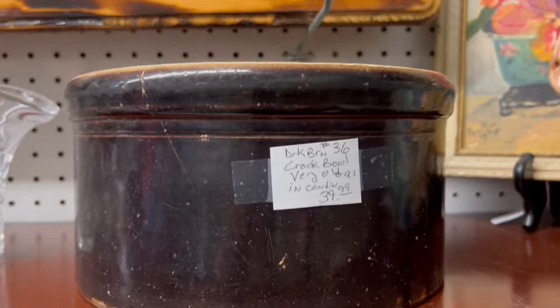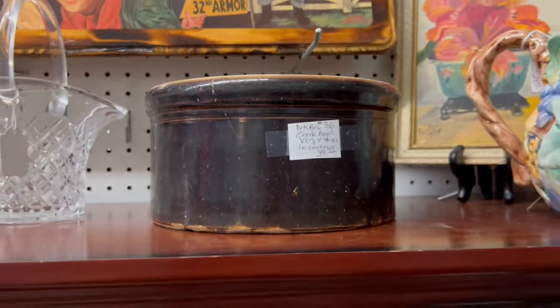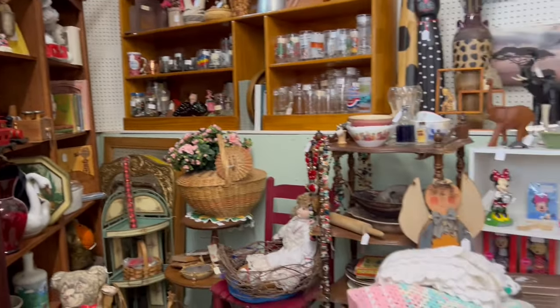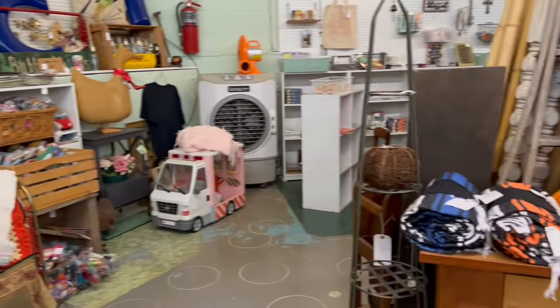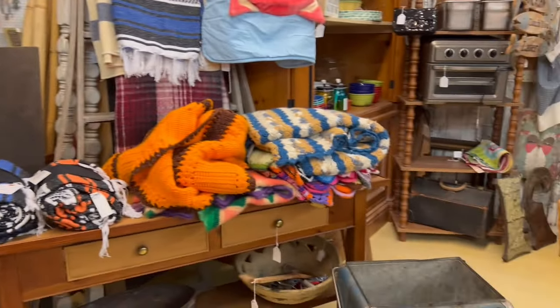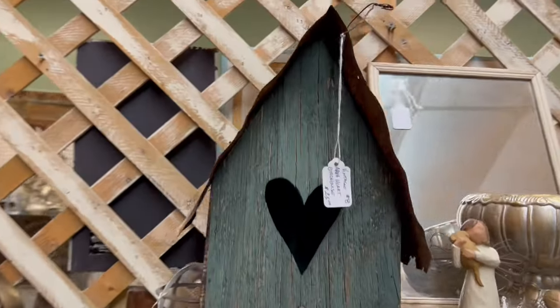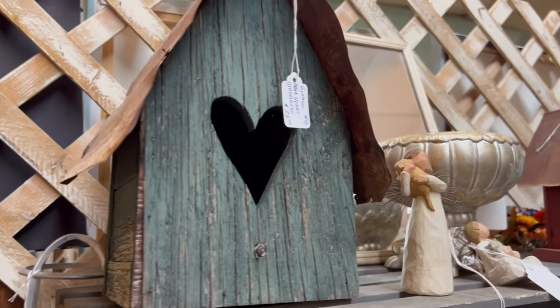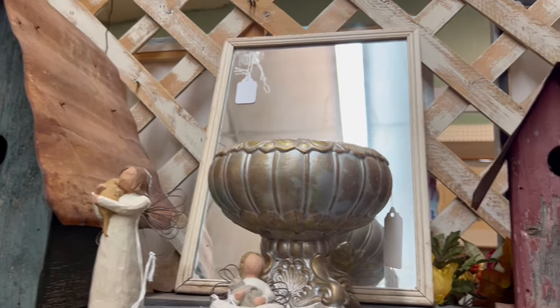I love these little crocks like this. I actually have one that looks just like this at home. It would work as a planter. This would be adorable on a porch with some flowers in it. How cute is this little blue birdhouse? Oh my goodness. And the little red one, I just love it.